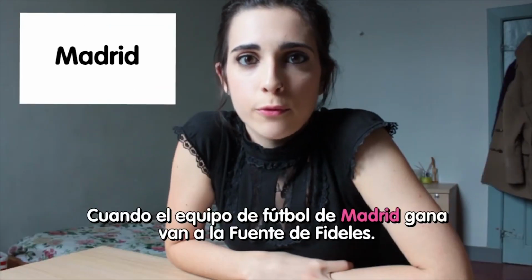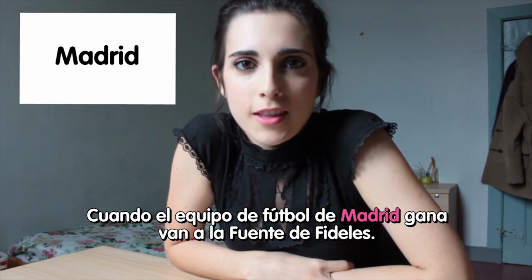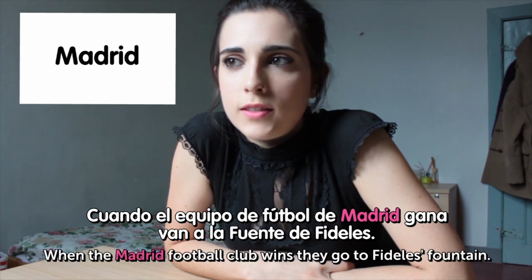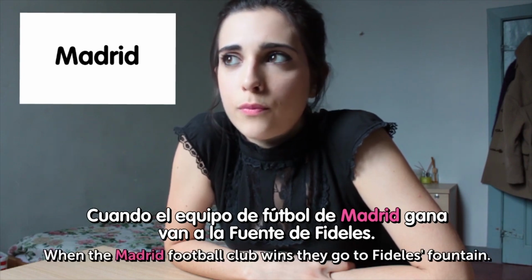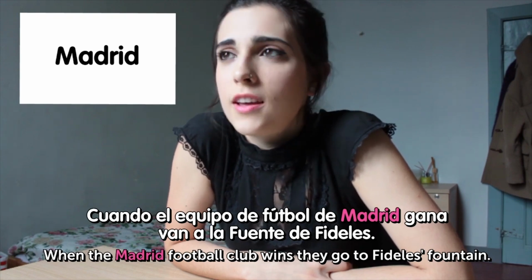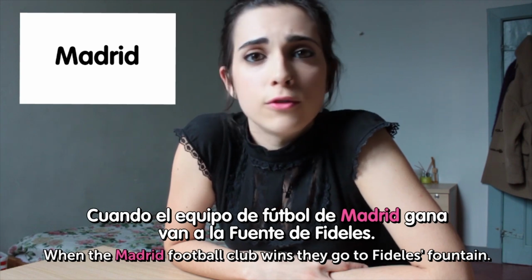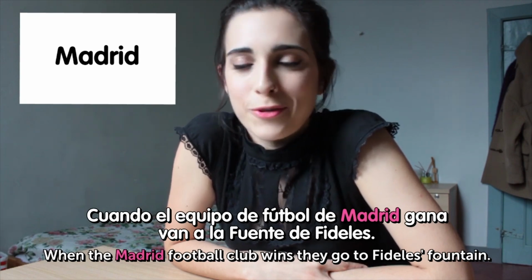Cuando el equipo de fútbol de Madrid gana, van a la Fuente de Cibeles. When the Madrid Football Club wins, they go to Cibeles fountain, and yeah, that's what they normally do.